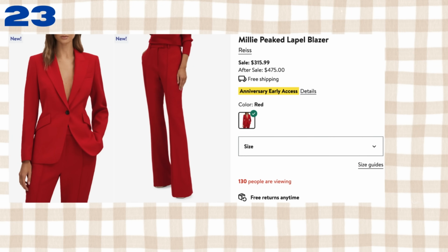Number 23 is a suit from Reiss. It's the Millie peaked lapel blazer, and then I forget what the pants are called, but I will have them linked in my blog post. This red suit is absolutely stunning, and the pieces are sold separately, so it's quite expensive.